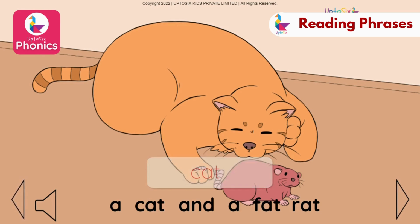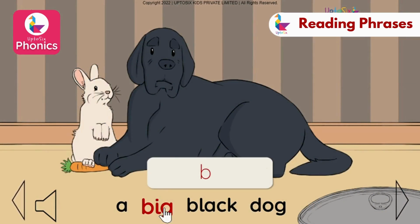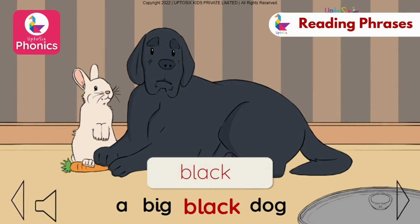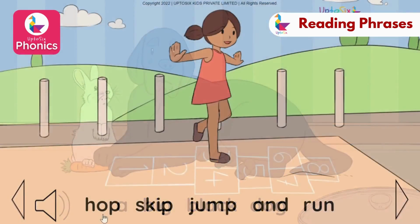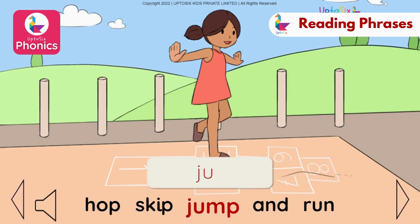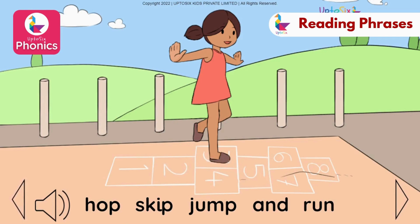A cat and a fat rat. A big black dog. Hop. Skip. Jump and run.